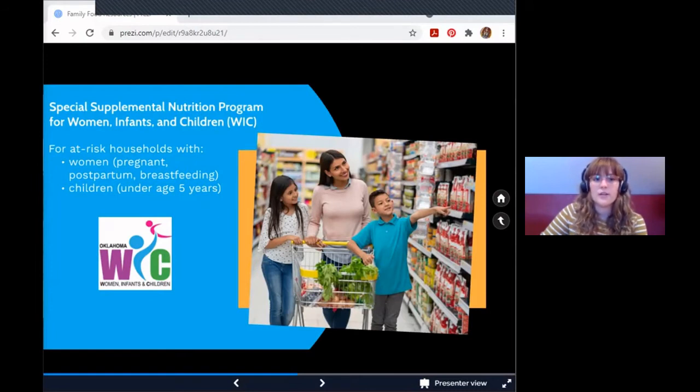A few good things to know about WIC include that households can receive these WIC benefits and SNAP benefits at the same time. WIC allows for higher income limits, meaning it might be more accessible to households who may not quite qualify for SNAP. Foster children under the age of 5 can receive WIC benefits regardless of parent or guardian income, and citizenship status is not factored in when applying for WIC.